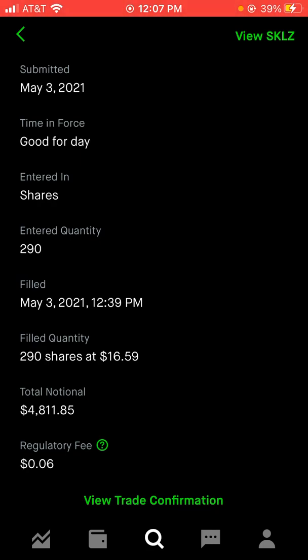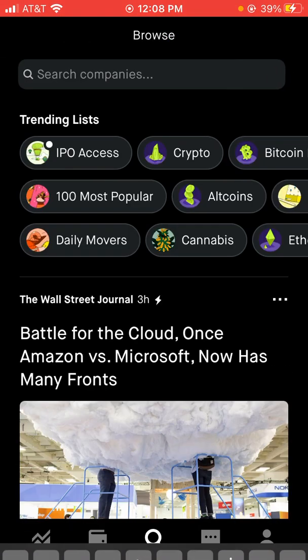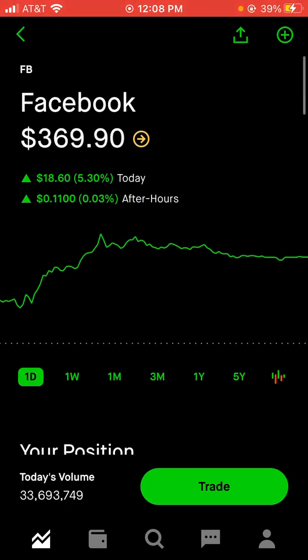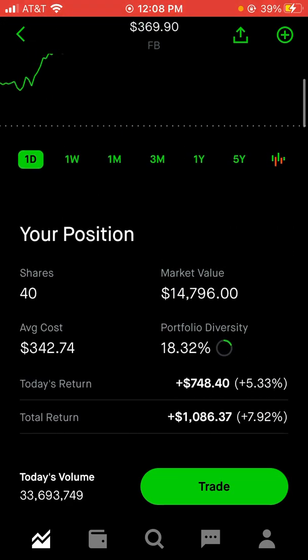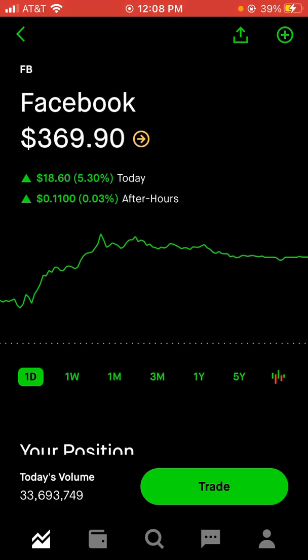So I did some changes, and I did some strategic moves, and we're just going to take a look at Facebook. That was part of the process. $369. About 40 shares, average cost $342. I'm up $1,000. I love Facebook. I always wanted to buy the company.